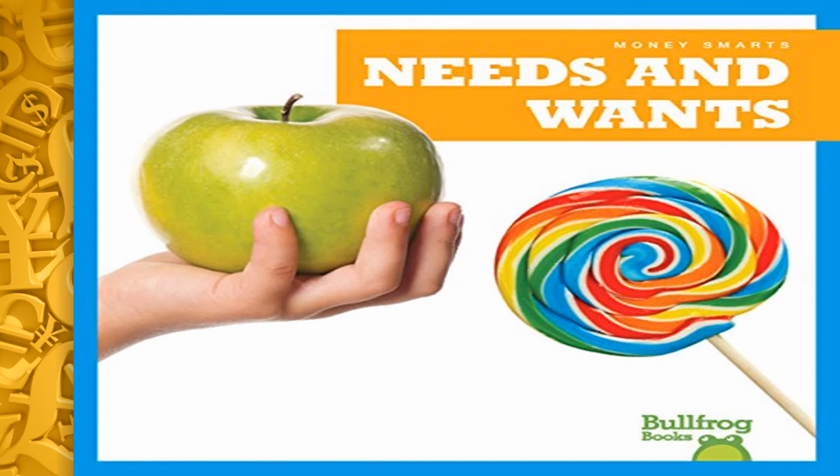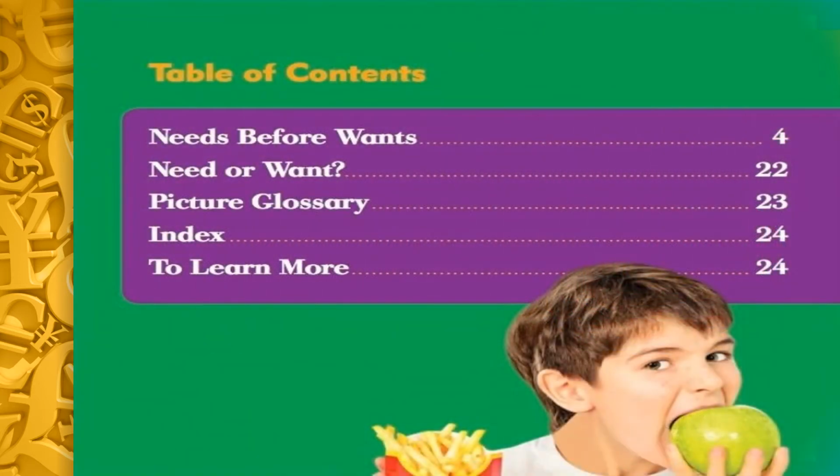Do you think we need an apple or do we want an apple? Do you think we need a lollipop or do we want a lollipop? So we're going to read about the difference between needs and wants. Let's get started. We have a table of contents here.